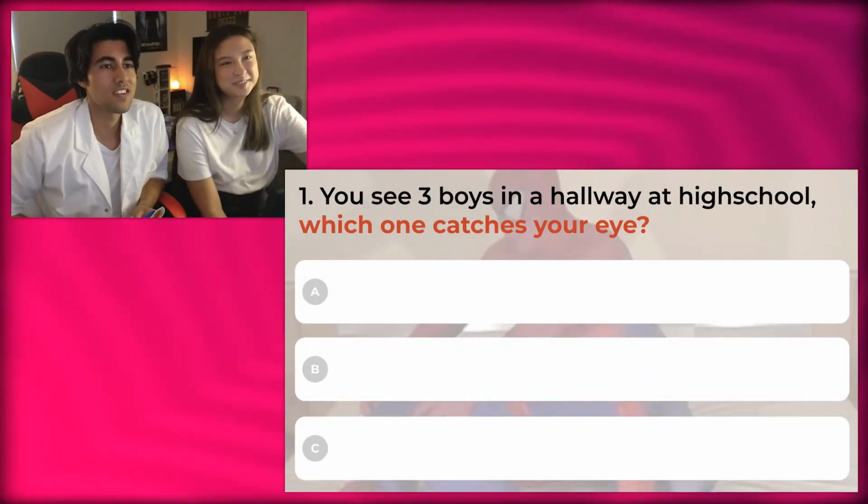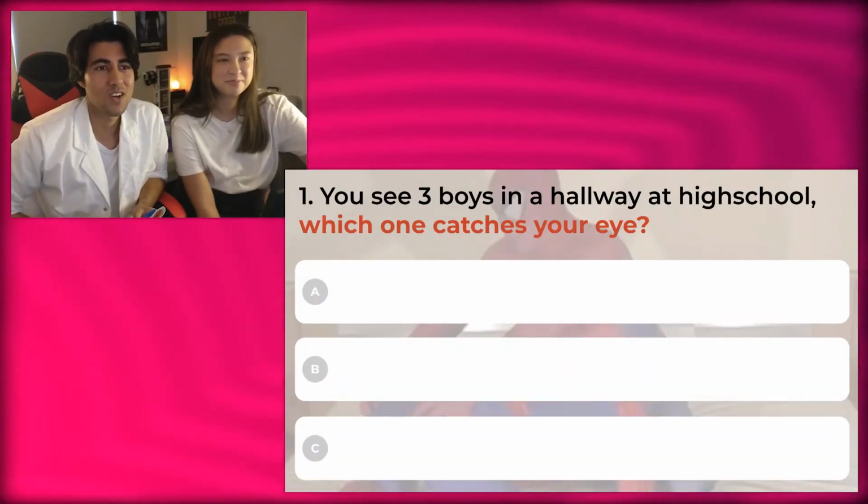What I'm going to be getting you to do, my esteemed guest, is to basically go through what you'd want in a man or a Spider-Man. And at the end of that, we determine which Spider-Man is your ideal man. Okay. Question number 1. You see 3 boys in a hallway at high school. Which one catches your eye?